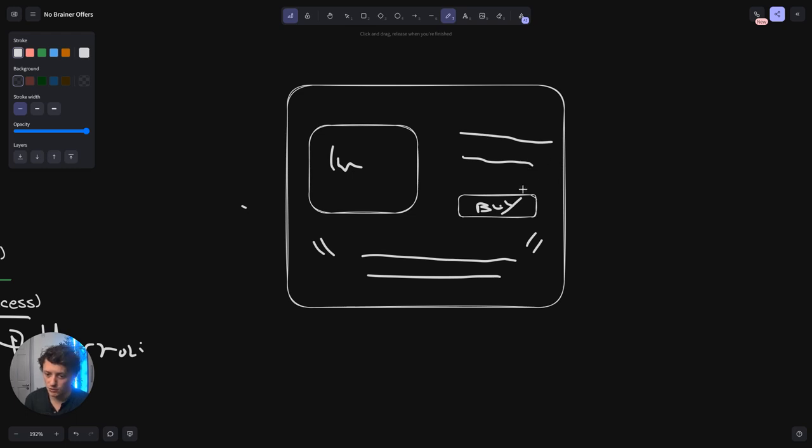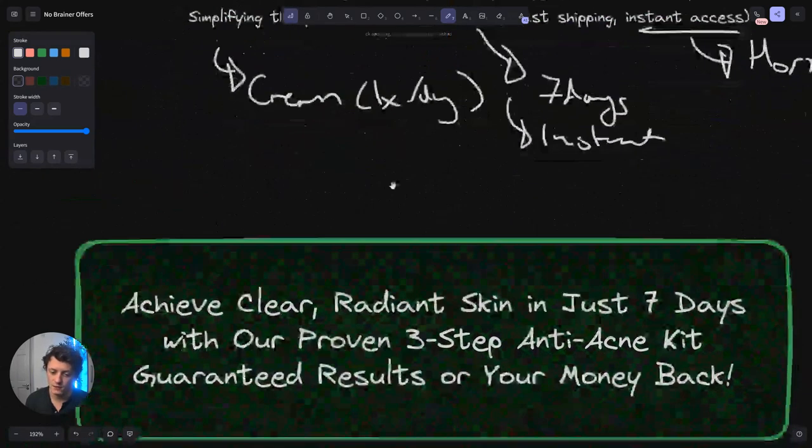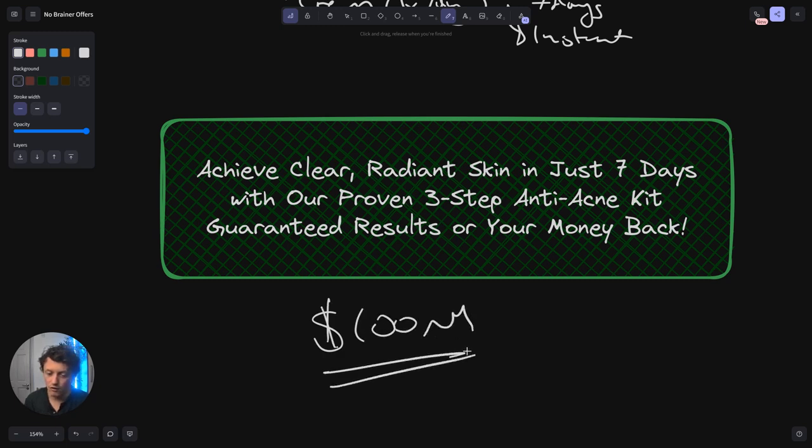Alternatively, you can put it here, or you can put it sort of like in this section here. The point is it needs to be very obvious of exactly what the headline is. So let's apply this to a specific example. So if you said, from our product selling acne, you can achieve clear skin or achieve clear radiant skin in just 7 days with our proven 3-step anti-acne kit, guaranteed results or your money back, that is an example of what Alex Hormozi calls a $100 million offer, right?